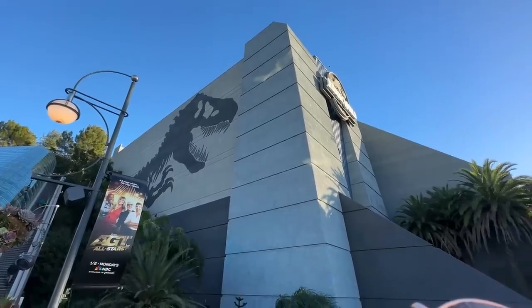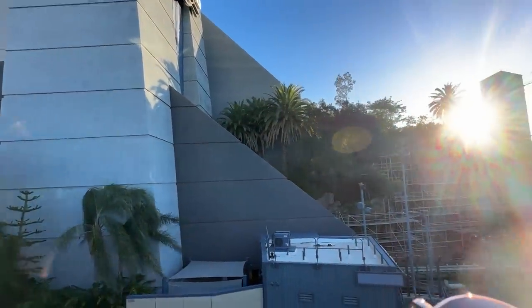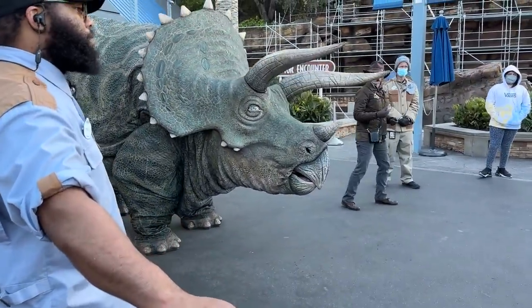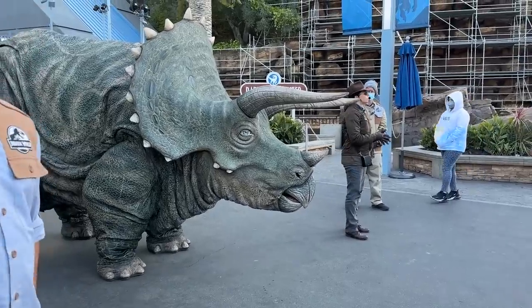This park is a fever dream. I went down the bizarro 80s mall staircase escalators, and I ended up down here on the lower lot, and there's Triceratops out, and then I met Blue the Raptor. So everything is wild. I love it here.